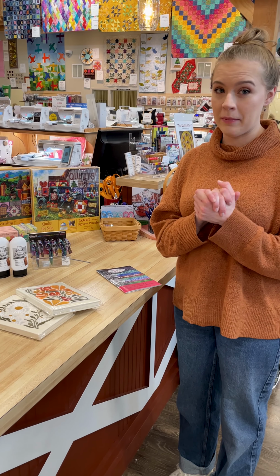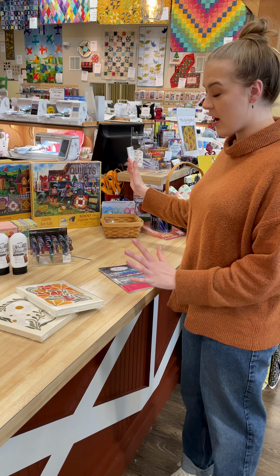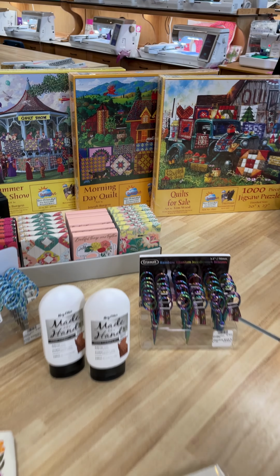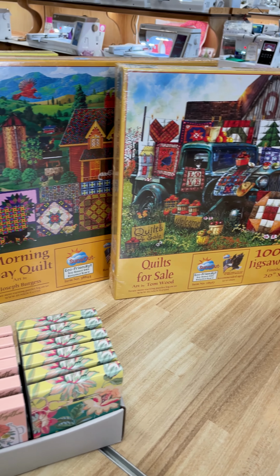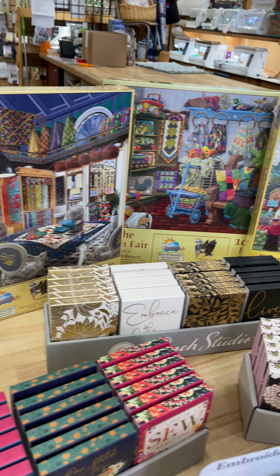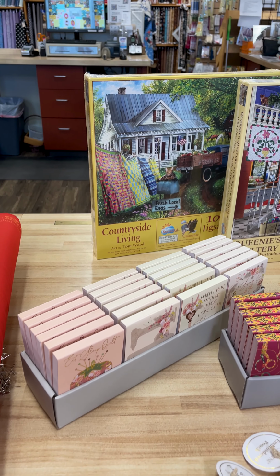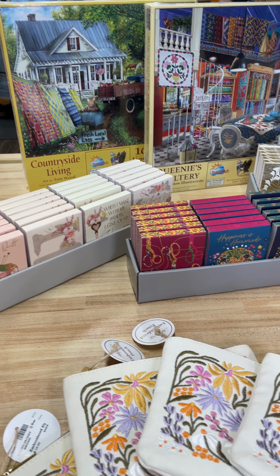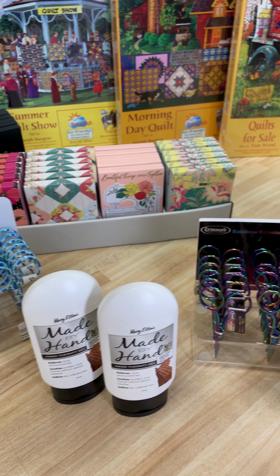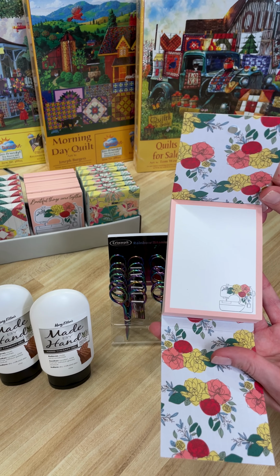Because our open house is coming up, we love to restock all of our fun little notions. So we've got a whole bunch here. We've gotten in all of these puzzles. We've got 6 new puzzles, so we've got a variety to choose from. We have our little notebooks that we love. These are fantastic to carry around in your purse, bring to class to take notes in, write your grocery list, just all sorts of things. These are so fun to just have. I love writing little notes on them. You'll find them all throughout my house because even the little sticky notes are so adorable.